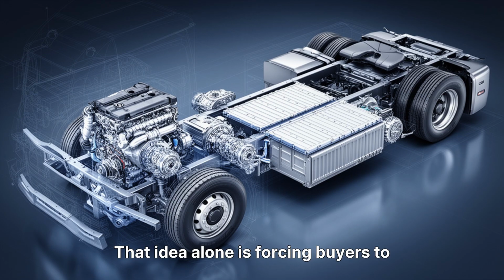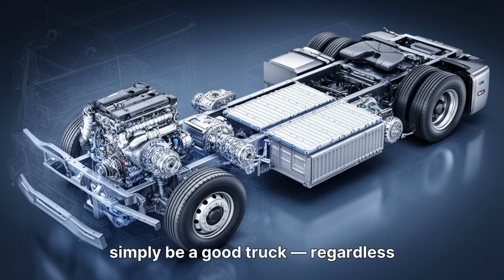A pickup built around a new hybrid architecture can potentially outperform, out-equip, and outvalue many traditional trucks currently available. That idea alone is forcing buyers to ask a new question. Not whether the truck is good for a Chinese vehicle, but whether it could simply be a good truck, regardless of where it was engineered.